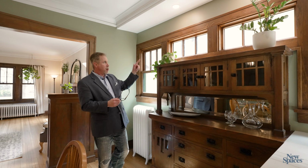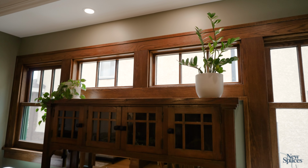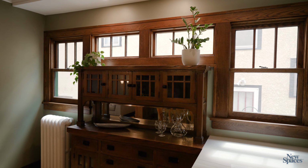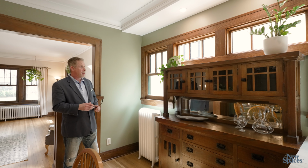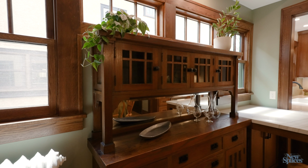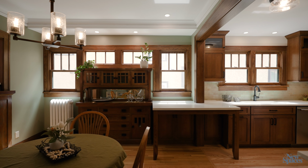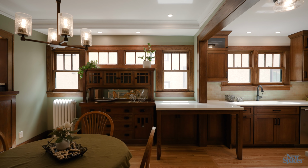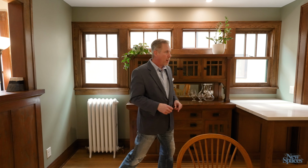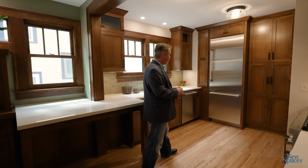We built the window design around it, which is appropriate to the style and the era. You see 2 transom windows above the buffet, and because we added cabinetry on the kitchen wall, we also want to make sure that we keep enough window and natural light on what we have as the south elevation of this home. I'm going to point to the kitchen and the fridge wall over here.